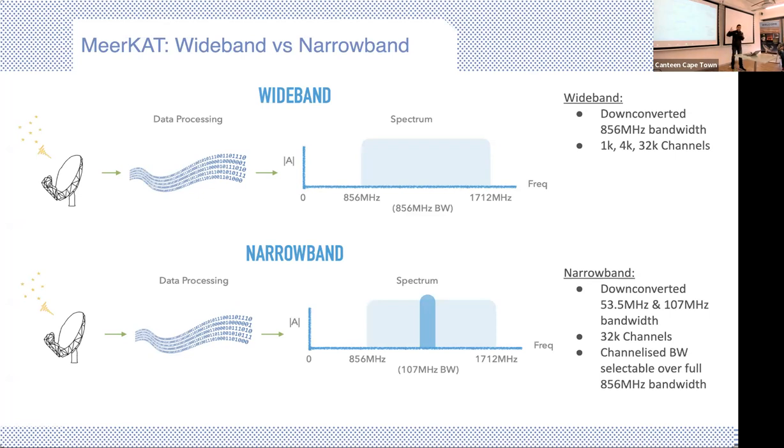But I have to first just deviate at this point and say, you may have heard of a few terms. There are actually two variants of our F engine. We do what's called wideband and narrowband. And this slide just depicts the difference between the two of them. Sorry, the coloring is not so great here, but effectively in the wideband case, we have an 856 megahertz bandwidth that gets digitized and channelized. And in narrowband, it's the same 856 megahertz. The only difference is we take a chunk of it, 107 megahertz or 54 megahertz of it, and that can be positioned anywhere within that 856 megahertz band. And that then gets further processed.